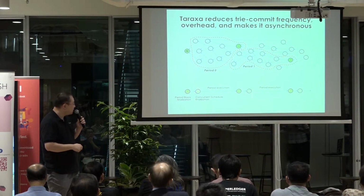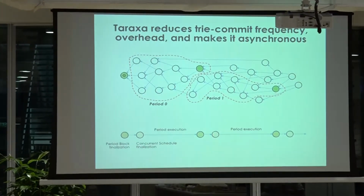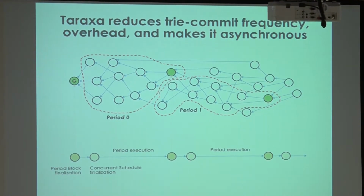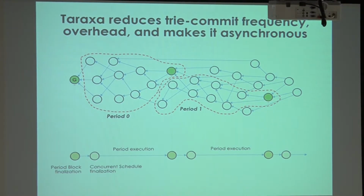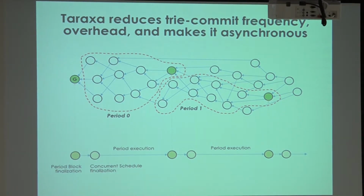We're in the process of calculating how long it takes to perform this concurrent schedule calculation. If it's sufficiently short, in that it's much less than the overall network latency involved in the voting process, we might just merge these two blocks together so that you have a single vote, okay?